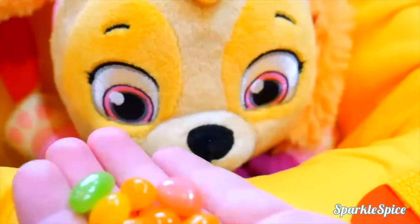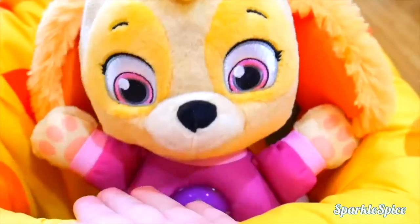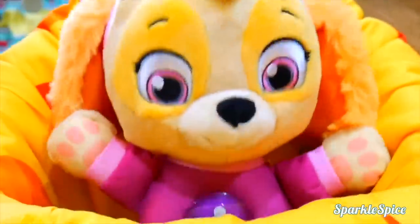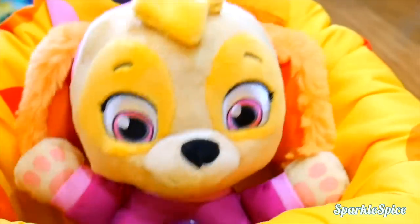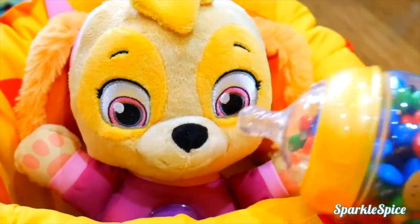Here you go, Sky. Eat up. So yummy. Oh, Sky, you ate them all gone. Good girl. Yeah. I'm still hungry. I want more. I want some M&Ms. Sky, you can't have those. You just had candy. Gimme, gimme, gimme. Okay. Here's some M&Ms for you.